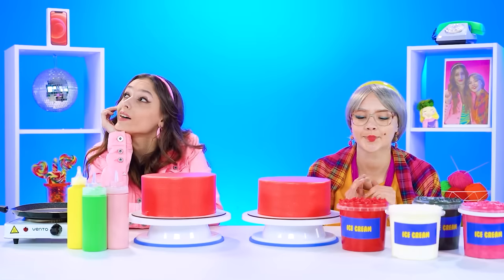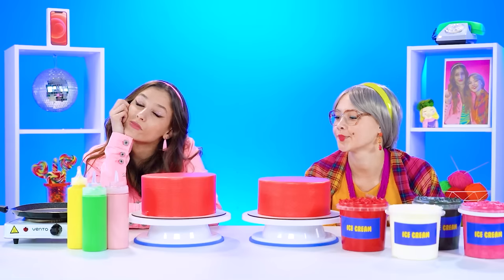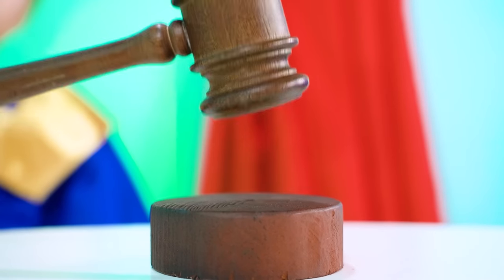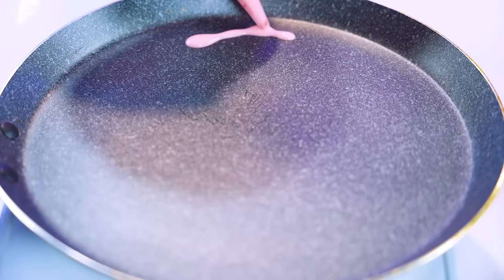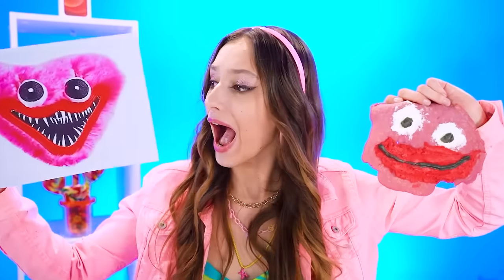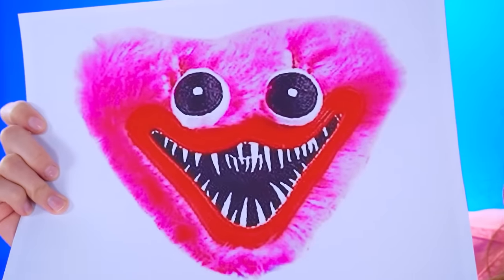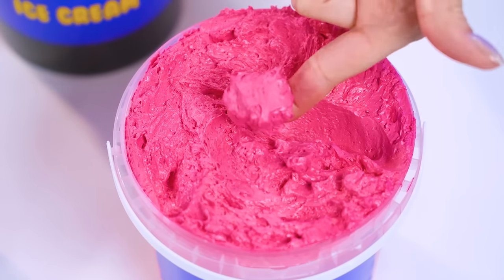Challenge time! Judge? Wuggy is in the house! Time to decorate! I'm watching! Ma'am, yes ma'am! Let's make cake! Oh, wow! Frosting versus ice cream. You think we can make Wuggy? Oh, just you watch. Are we making pancakes? Whoa! So cool! Let's see how this turns out. I see no Huggy Wuggy! More like Pepe the Frog. Better luck next time, Nance. On you go! Ha! My sides! Go! Come on, Granny! This ice cream's gonna melt!